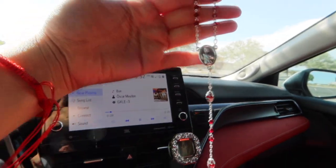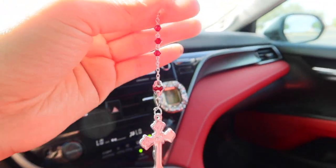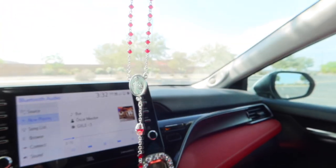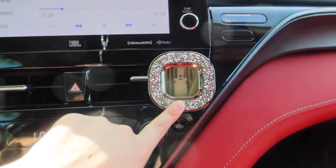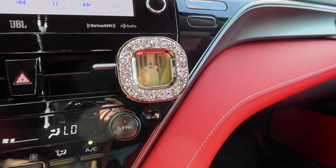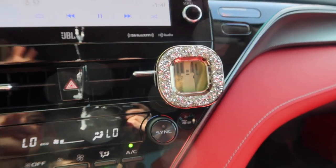Oh, I got this cute rosary my aunt sent me from Mexico. It's so cute because it has little red beads, and I feel like it matches my car very well. I got this from Bath and Body Works. I feel like there's scents that are really strong, but some scents are not. Every now and then you do get a little swish of that smell.